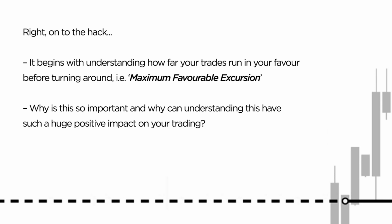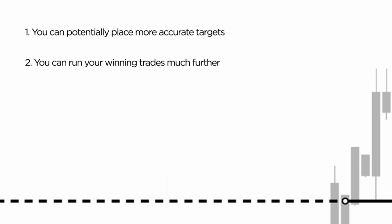And from here you can start to do two things. So firstly, you can potentially place much more accurate targets, or alternatively, you can run your winning trades much further, and more importantly, you can do this with confidence and without starting to worry or panic when you pass 1R profit, 2R profit, and so on. And it'll help you steer around the anxiety that comes with holding a winning trade, but not quite being sure exactly where to actually exit the trade, which is a massive problem, isn't it?